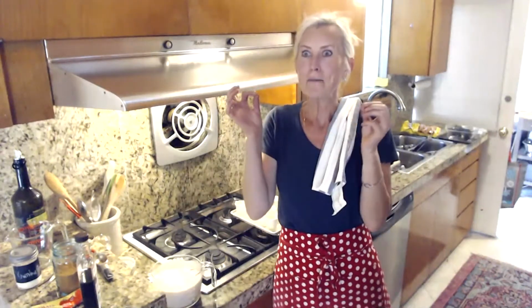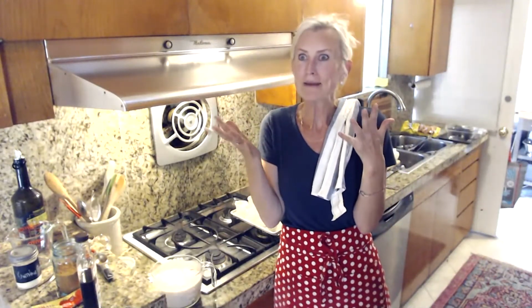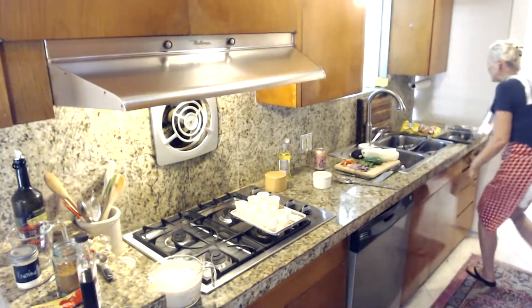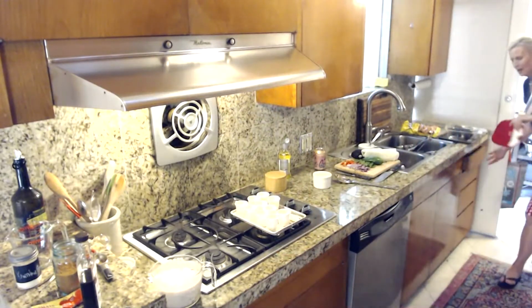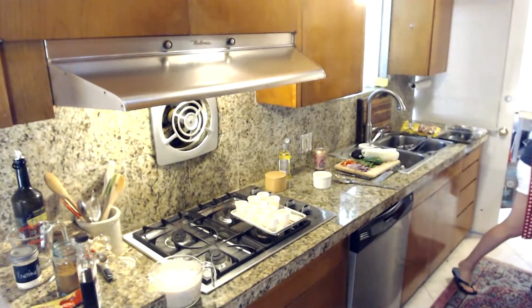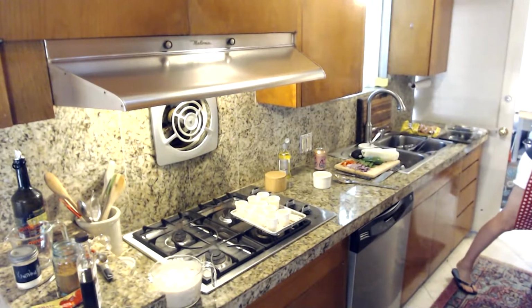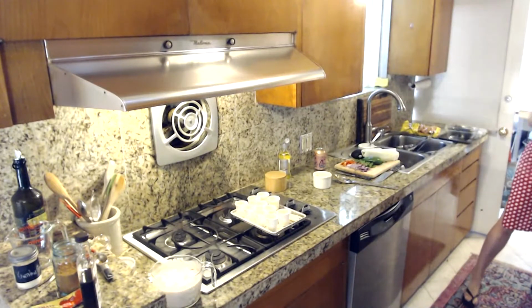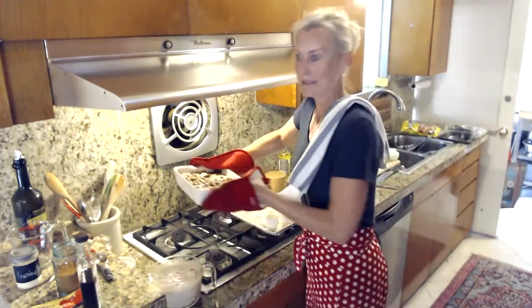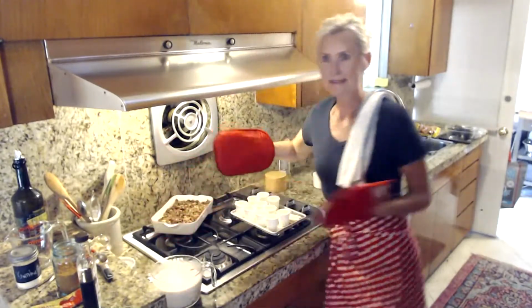You guys, you forgot to remind me to set the timer on the casserole. It's been about 10 minutes, I think. Let's take a look. Woo! We don't want to burn this thing. But it's perfect. I always love when the buzzer goes off. It's always like a surprise. Okay, we're going to get to this in just a second. Doesn't that look good?